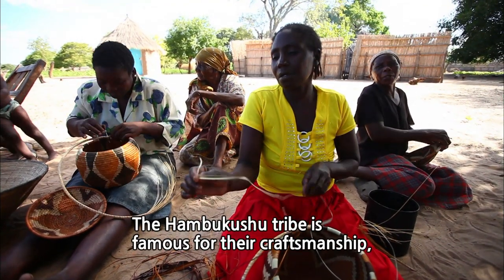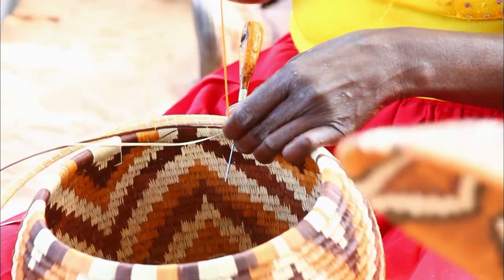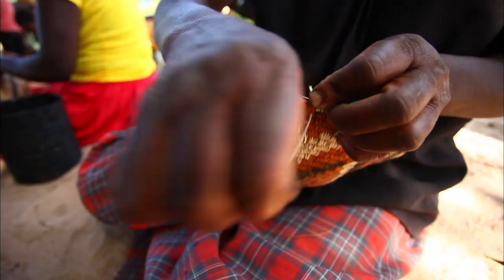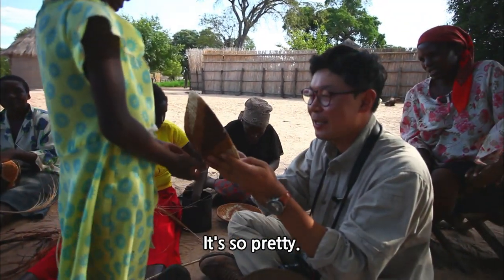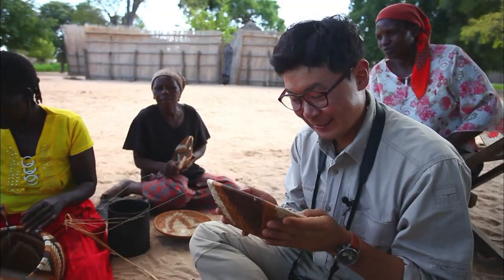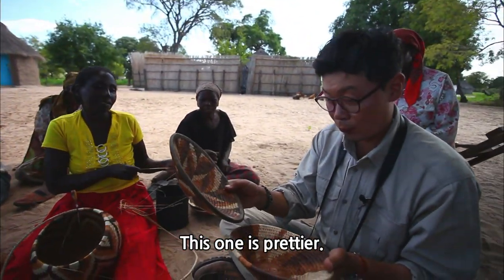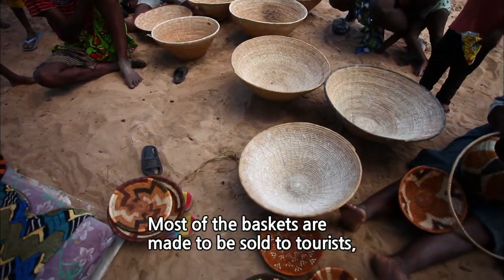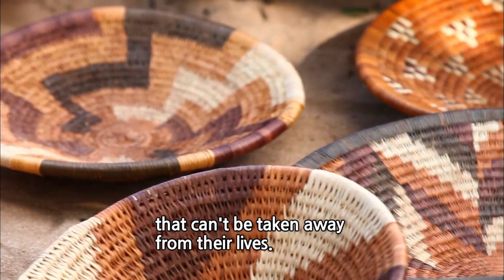The Hambukushu tribe is famous for their craftsmanship, especially their basket weaving. The elaborately made baskets are said to be their main source of income. They give me a gift for coming a long way. Most of the baskets are made to be sold to tourists, but they are still essential tools that can't be taken away from their lives.